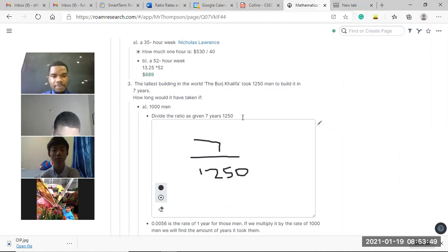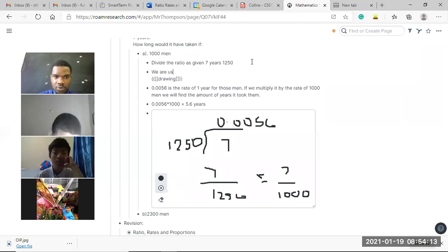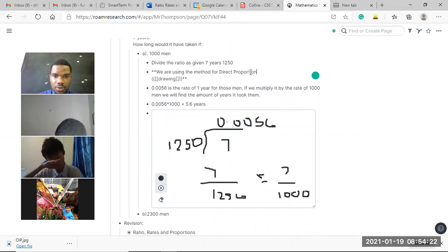And here's why this way of working it out wouldn't work. As we said before, if more people work on the wall, it will take less time. Is that correct? So when you work it out like this and you just divide 7 by 1,250, it will give you the incorrect answer because we are using the method for direct proportion here, which is incorrect.